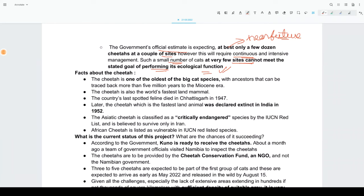Facts about the cheetah. The cheetah is one of the oldest of the big cat species, with ancestors that can be traced to more than 5 million years ago, to the Miocene era. The cheetah is also the world's fastest land mammal. The country's last spotted cheetah died in Chhattisgarh in 1947 itself. Later, the cheetah was declared extinct in 1952.